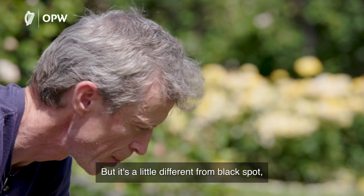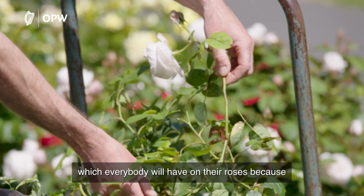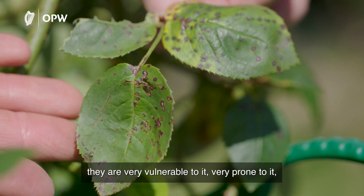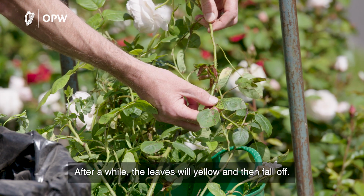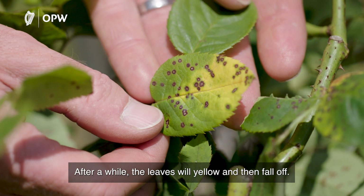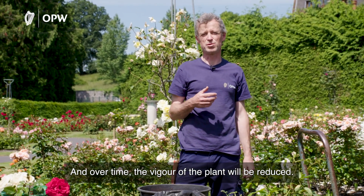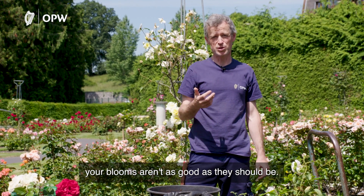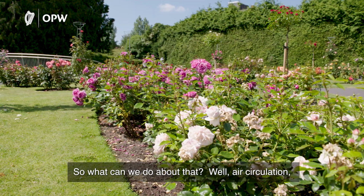But it's a little different from the black spot, which everybody will have on their roses, because everybody's roses get black spot. They are very vulnerable to it, very prone to it, and it shows itself with these little black dots. After a while, the leaves will yellow, then they'll fall off, and over time, the vigor of the plant will be reduced. And if your plant vigor is reduced, your blooms aren't as good as they should be, and the health of your plant is suffering. So what can we do about that?